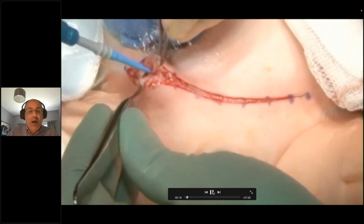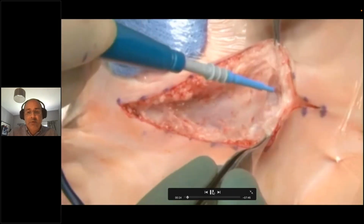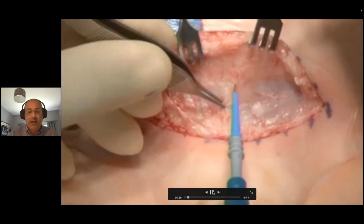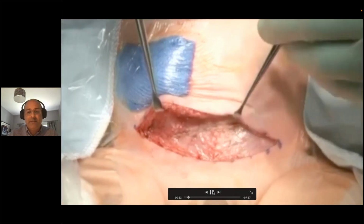We would do a standard flap raise by dissecting down onto the anterior abdominal wall. You dissect up to the umbilicus. Obviously, if there's a stoma in situ, keep away from that. So you'll see we've gone further up on the left and the right.